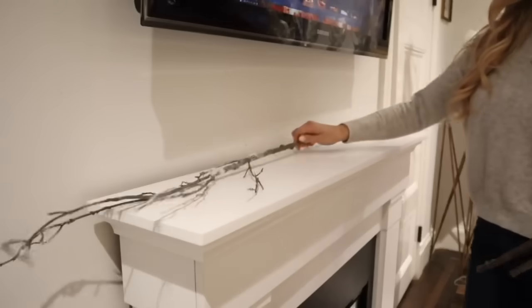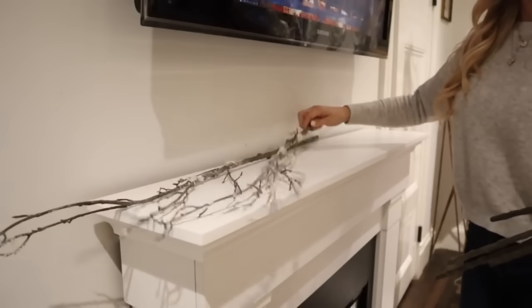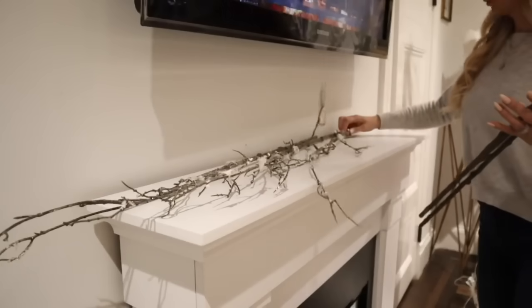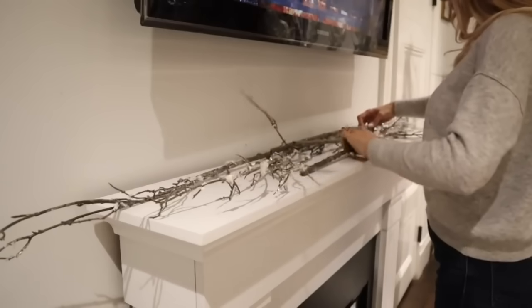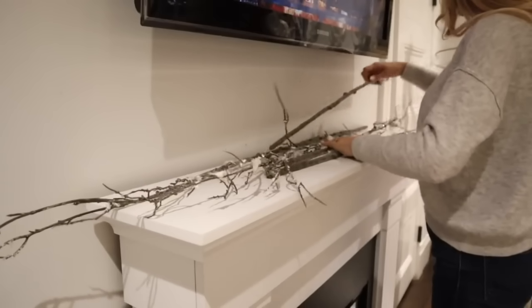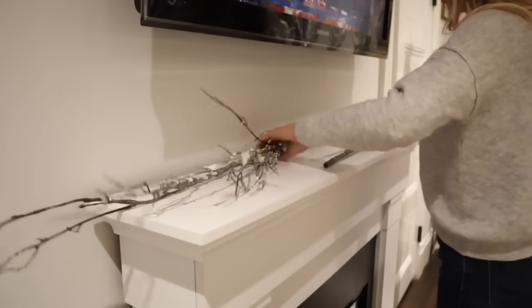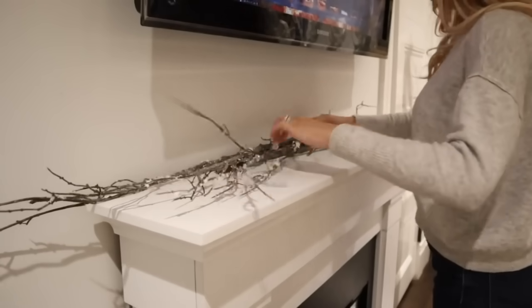So the idea for this room is very ethereal. I want lots of pretty soft white light in here. So I decided to use these sticks and some beautiful pillar candles that I picked up at Amazon. I will link the ones I have down below and these birch trees, because there are some birch trees that I've ordered online that are really, really crappy, and these are really good ones, like really good. So I will be linking those for sure.